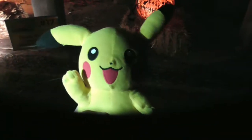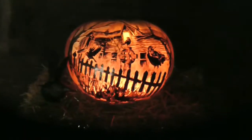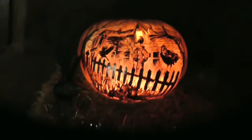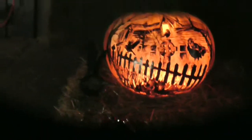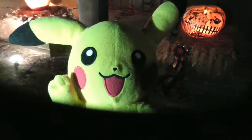Hey guys, and as you can see, here is the haunted house. So, it looks pretty cool. That's a pretty cool pumpkin that has a haunted house printed on it. Oh, and as you can see, here's the crow. That's pretty cool that they added that crow next to the haunted house. So, I'm gonna take a look at more stuff and I'll see you guys there.